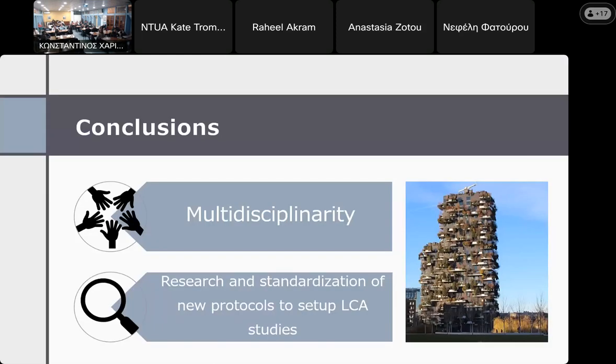So my speech is almost finished. The conclusions are, the first one consists in multidisciplinarity. Life cycle assessment, but in general sustainability, is a multidisciplinary topic. For instance, my PhD involves different departments, for instance, the Department of Economy, the Department of Chemistry, Department of Law, Department of Politics, Department of Agriculture, many different departments. We have at least 8 to 9 departments involved in this PhD program.